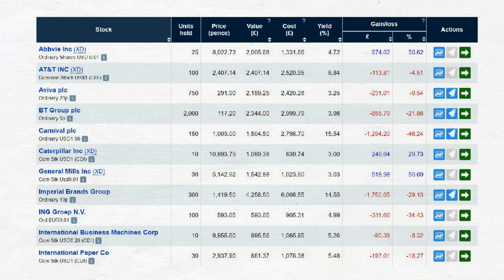BT Group PLC is down a lot. I'm not sure why it shows a yield percentage there, as it's not paying a dividend and won't be for a while. Carnival is down almost 50%, so that's a big contributor to the total portfolio losses, and they could really do with getting back to cruising safely before this one can rise up again.